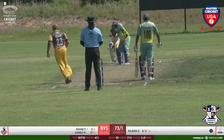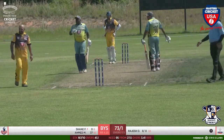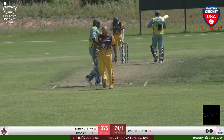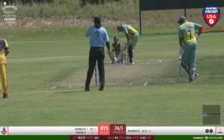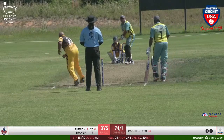In comes Rajesh to Shane. Shane has played the short ball off the back foot towards extra cover for a single. He's off the mark. 74 for 1 A boys after 17.3 as Rajesh comes in to bowl to Ahmed.